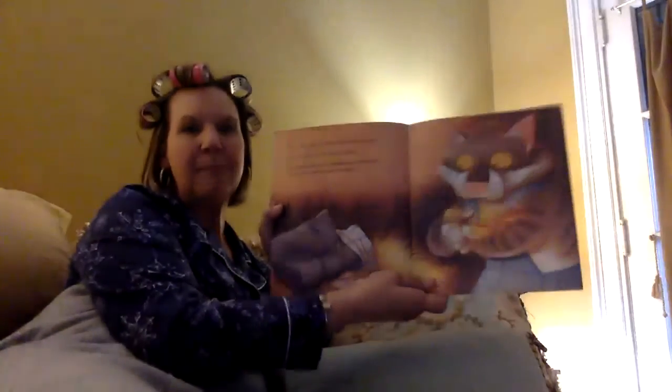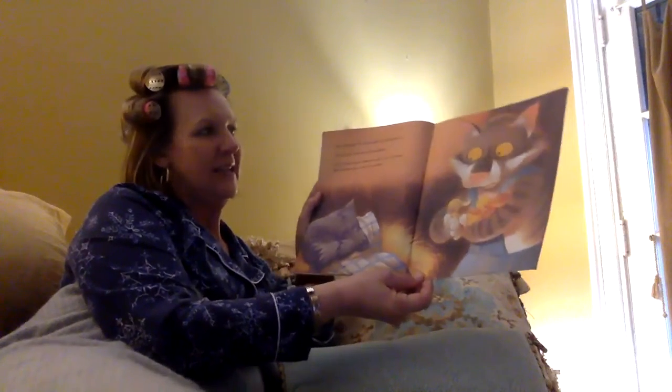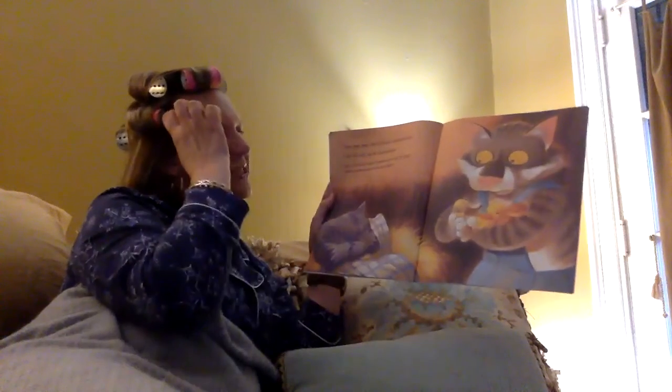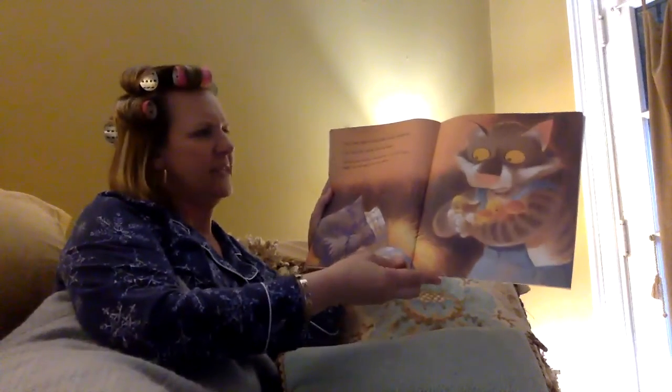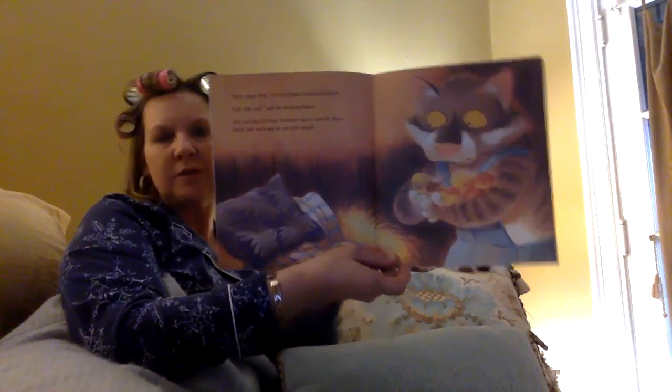Sleep, sleep, sleep, the tired babies finally whispered. Cold, cold, cold, said the shivering babies. Jack scratched his head. Someone had to care for these babies, but there was no one else around.